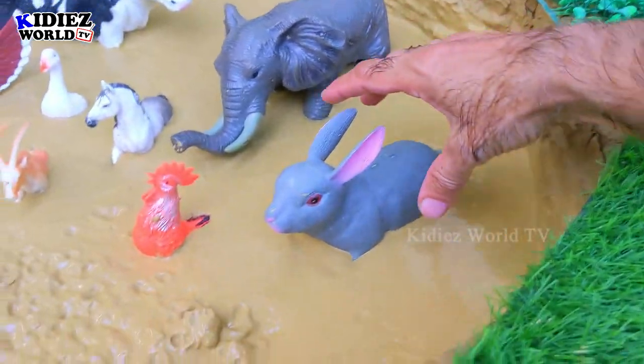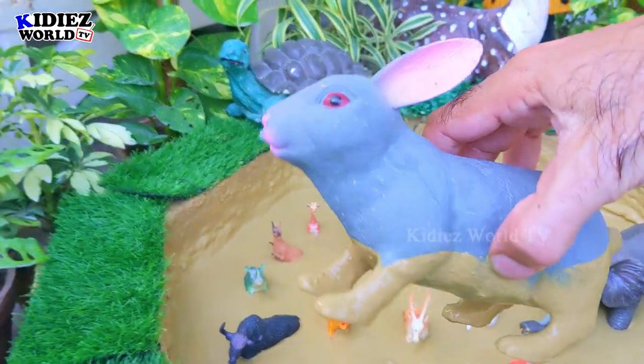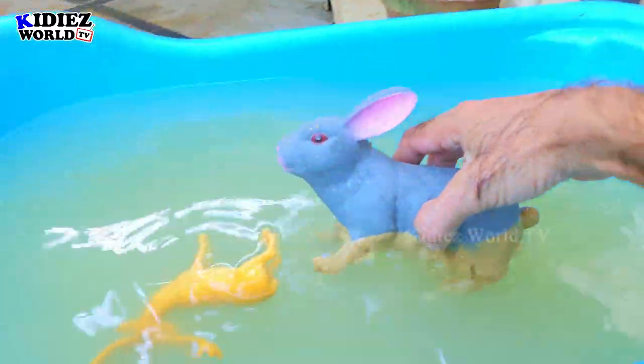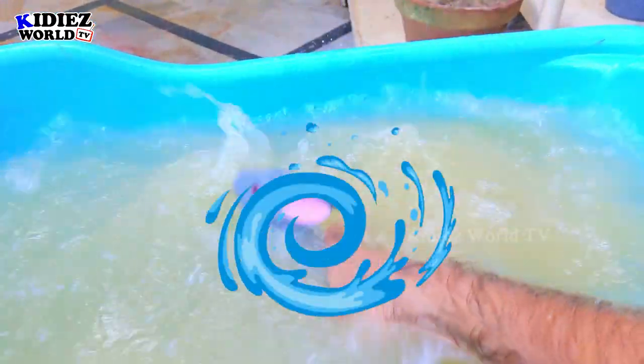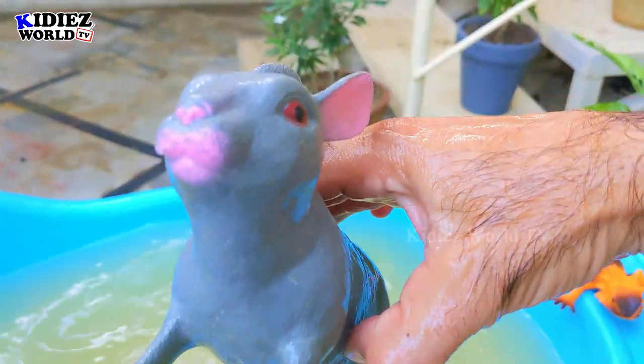And the next one we have is cute rabbit, the cuteness overloaded farm animal. That's the cutie. Let's wash him. He's the big one. Here we go, rabbit.